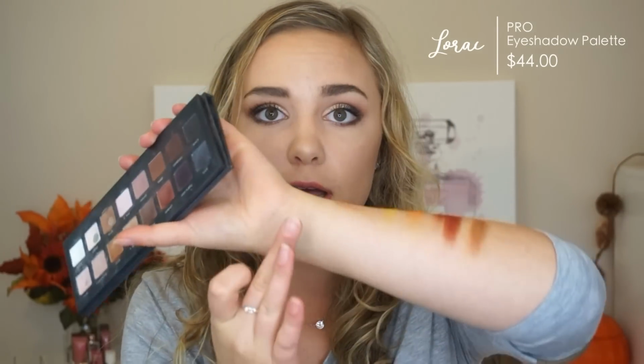So this is the Lorac Pro Palette. Now, you might look at this and think, these are boring. But I actually do like Lorac's formula. It is very powdery, though. That's the only thing. It's pigmented, but powdery.